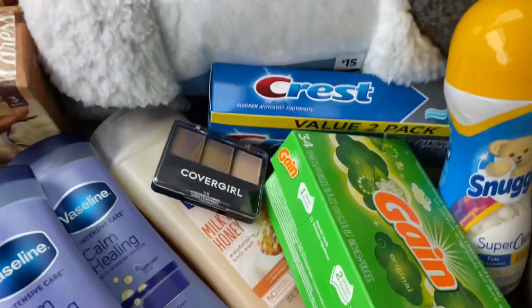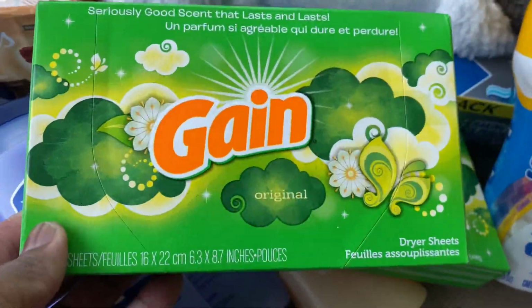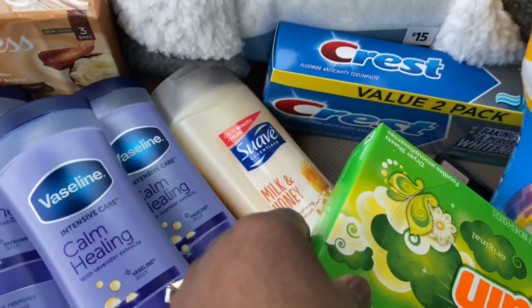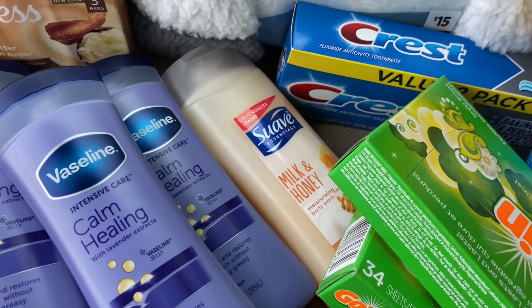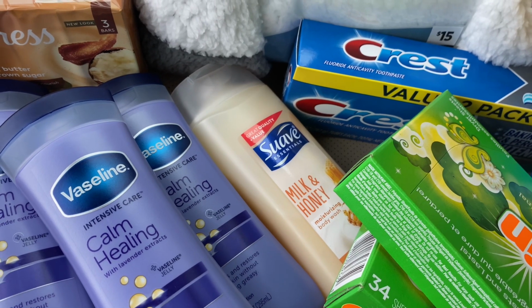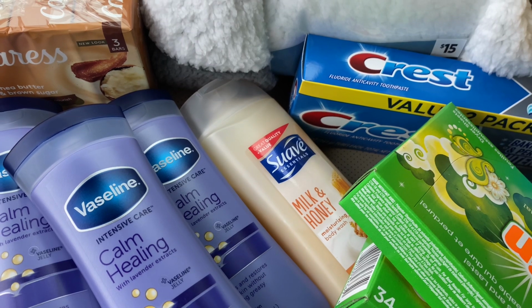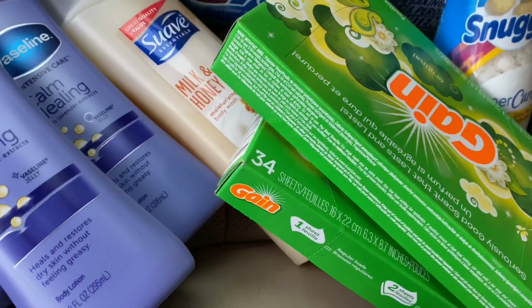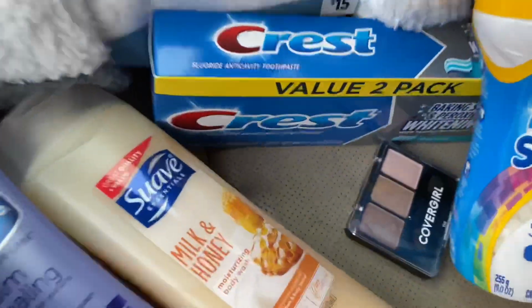So the next thing is the Gain. The Gain, these are $2, and my last 2 coupons were manufacturer coupons, but you can go on coupontime.com and type in Gain, and it's the one that has the 2 Gain Flings on there that are $2, so that attached to those, okay? So I got these free. These 2 are free.